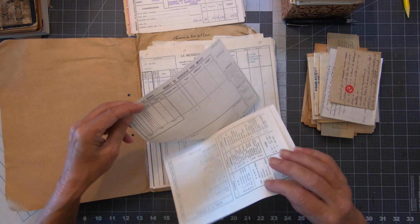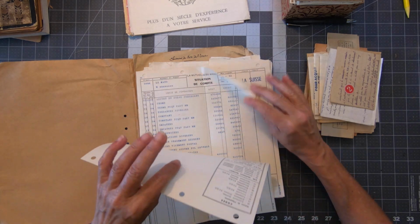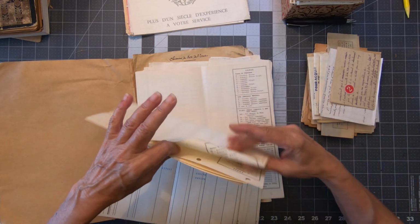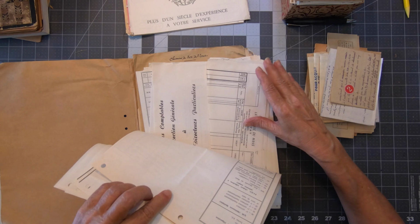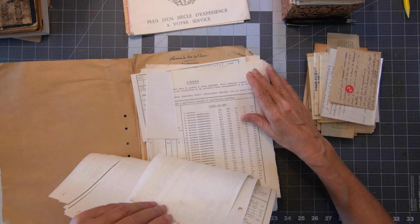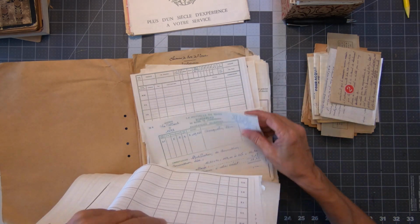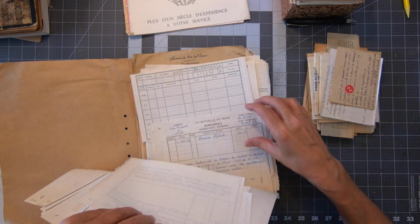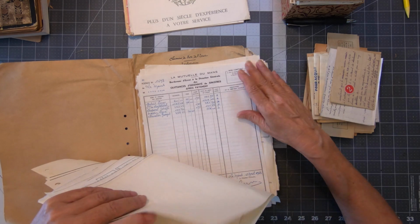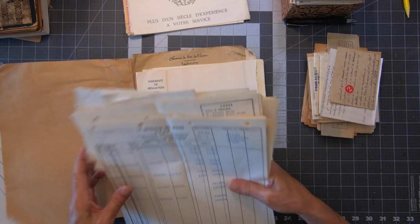Then I got more ledger-type things. Woo, look at that. I got this the other way around. Anyway, I have a whole bunch of those, from the 1960s. There are all kinds of remittance things and invoicing things. Some are handwritten, some are typed. There are letters, and counting things. Anyway, I have a whole bunch of that, right?